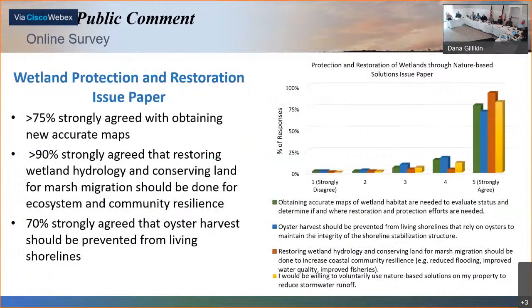There were several questions regarding the support for some of the wetland recommended actions, and staff did the best that they could to answer those questions that were asked at the meetings. And again, the results that are shown here indicate strong support for the recommended actions, with over 75% of the respondents strongly agreeing with obtaining new, more accurate wetland maps, and that's indicated by the green bars. And over 90% strongly agreeing with restoring wetland hydrology and conserving land for marsh migration. And that's shown in the orange bars.